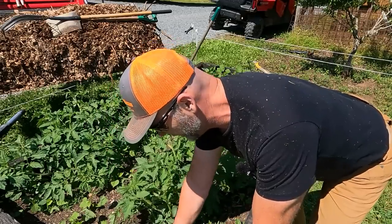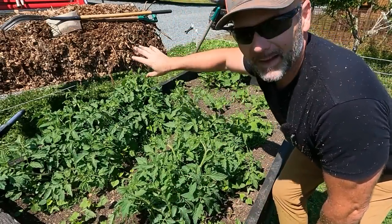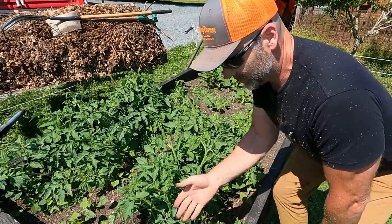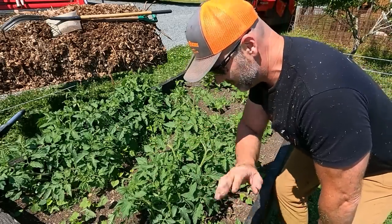Whatever weeds that might be left behind will be killed by the heat that is created and stifled by the lack of sunlight that's created by putting that mulch down. If you use composted cow manure, same thing. It's black, it's hot, it heats the soil up, it helps your plants grow, and it destroys the weeds.